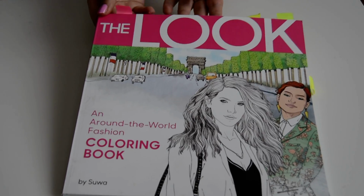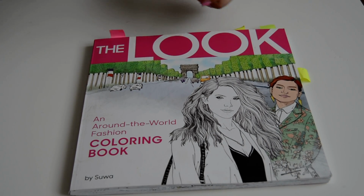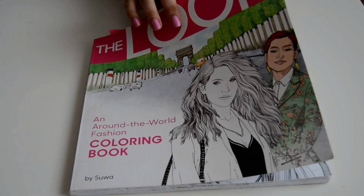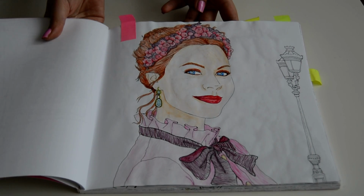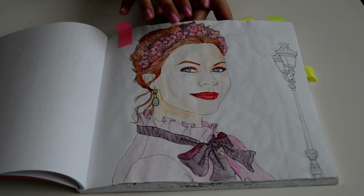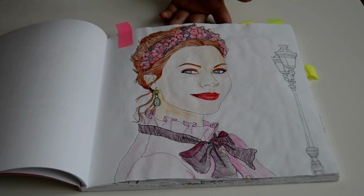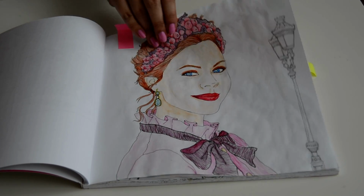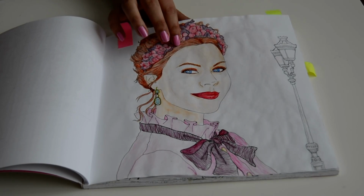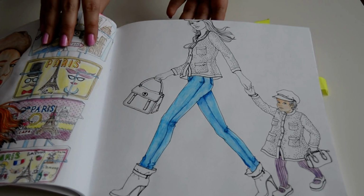The next one I really love, and it was my second coloring book that I got. It's called The Look coloring book, and it's a fashion coloring book, and I really like it. I can show you a few images that I already colored in. There's this one, and in this book I have to say I only color with watercolor pencils. As you can see, there's no bleed through, and you can see that it's made with watercolor, but I don't have a problem with that. I really like it. This one I'm currently working on, but never quite finished it.